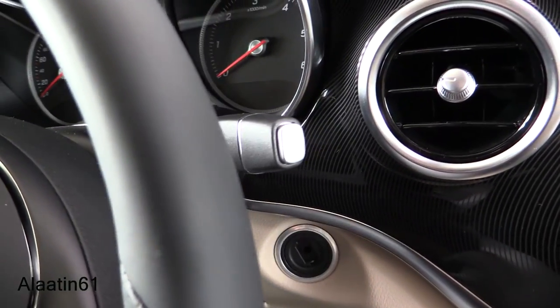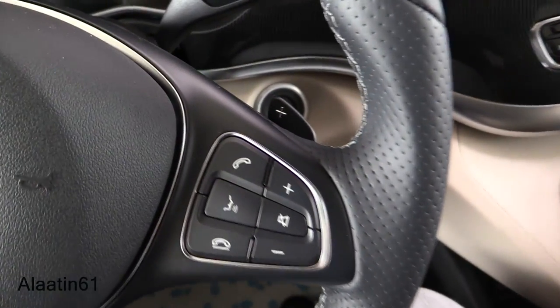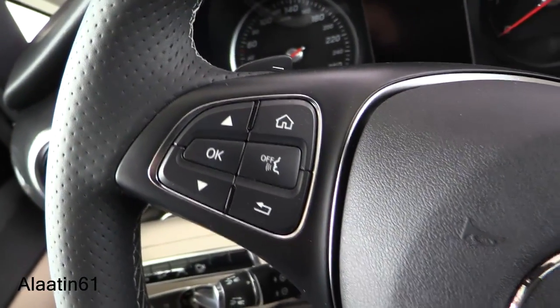Gear lever is on behind the steering wheel. It has also the shift pedals, dimming rearview mirror, sunglass compartment.